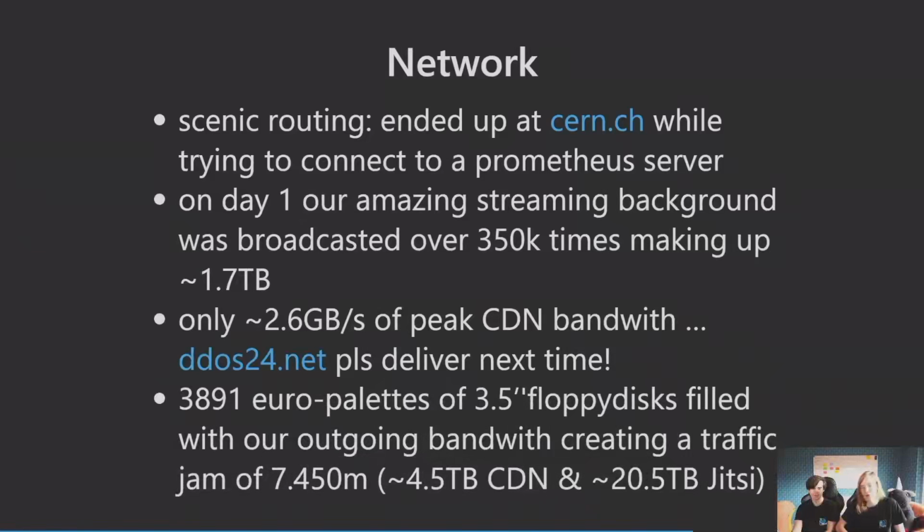And now to come to our most interesting statistic: if you were to put 3.5 solid floppy disks on 3,891 euro pallets and fill them in 40-ton trucks, you would make a traffic jam of around 7.5 kilometers with all of the outgoing traffic we had. Or if you would lay these floppy disks side by side, you could cover around 2,500 football fields or 1% of the Saarland.